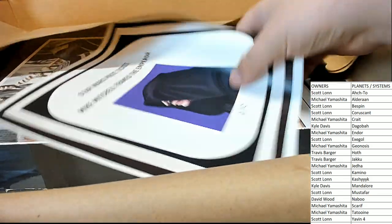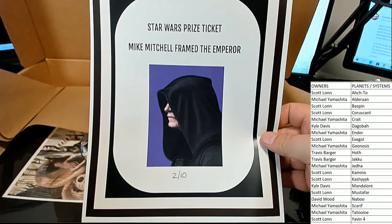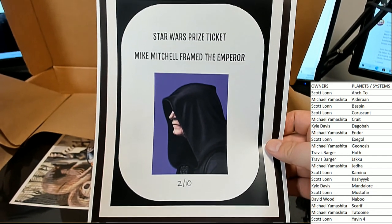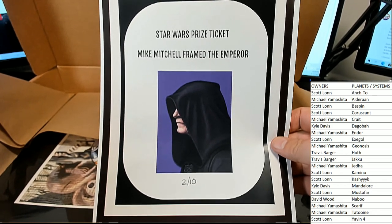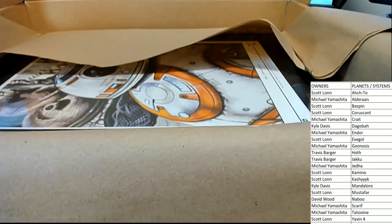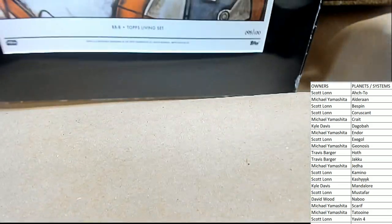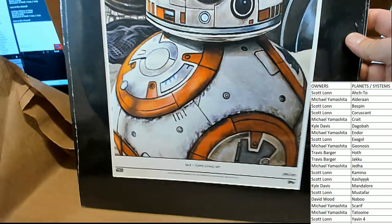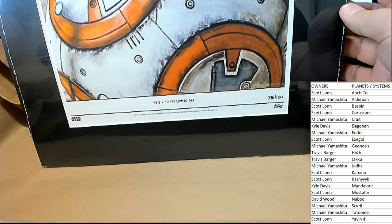Of course, we know that each box has a ticket, so. All right, so you're going to have a chance of the Emperor, the Mike Mitchell framed Emperor. Right there, very nice. So I think you'll have a chance of Dad Bad Boy. And then, oh! Here we go, BB-8 rather. Yep, that's 95 of 100.